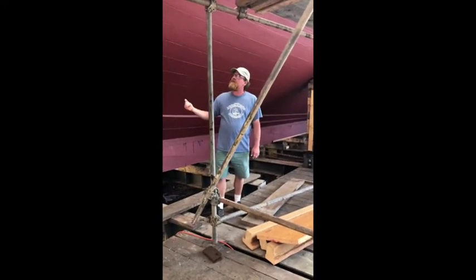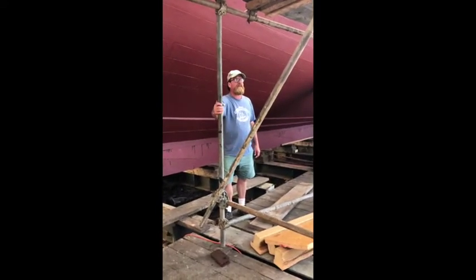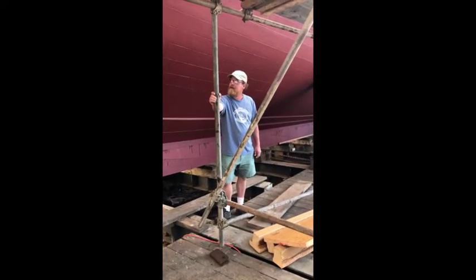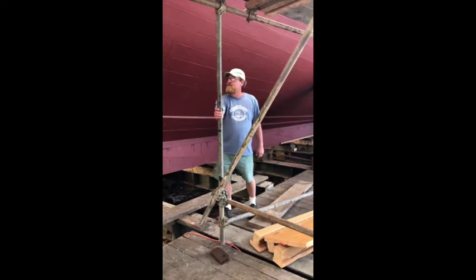These boats generally would pay for themselves within the first couple of trips because of the dangerous nature of the work and because of their fast ability to pay themselves back. These things did not have a long life expectancy. If these boats lasted 10 years, it was actually a little bit surprising.